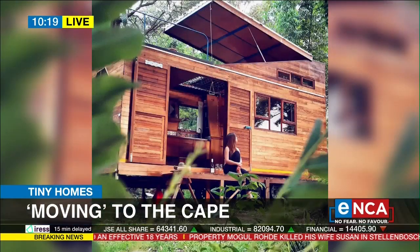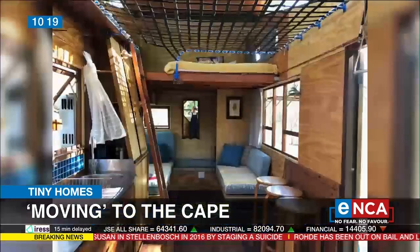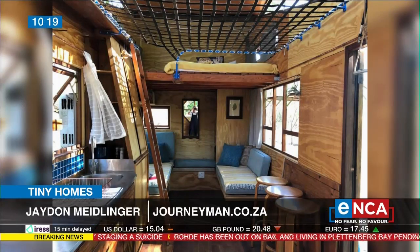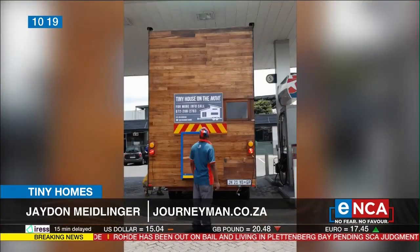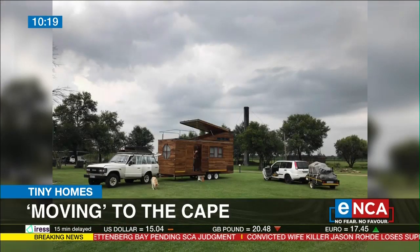You make them for other people too, I believe, these houses. Yes, so we've just recently launched our website. It's www.journeyman.co.za. And yeah, we would really love people to join us on this journey towards sustainable living. I think a lot of the issues and the solutions that we've come up with can be universal for a lot of people. And this has led us to open the company, yeah.